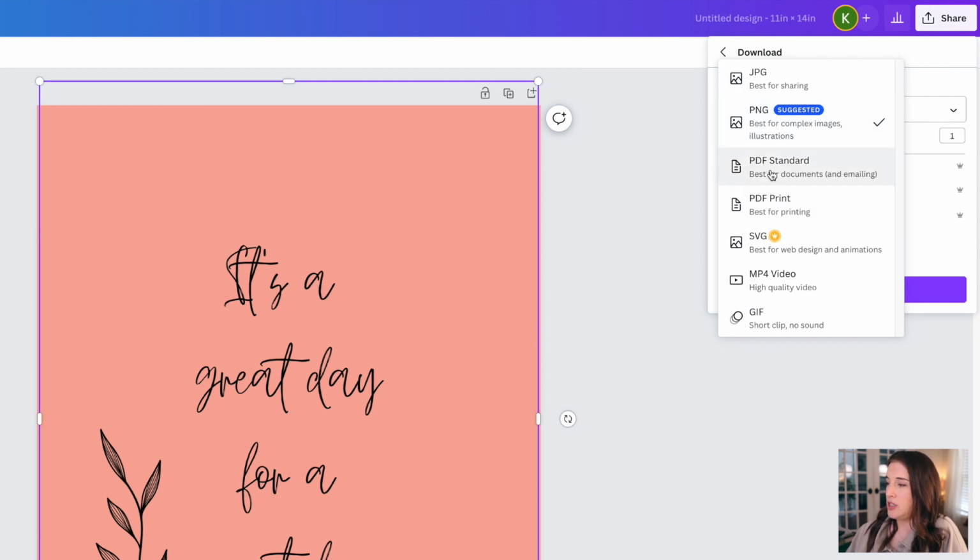Now it's totally up to you as the seller if you want to offer just one file type, or if you want to offer all of these as a bundle in one listing so the buyer gets all of them. Totally up to you. I recommend offering more than just one because you'll appeal to more people who may have a specific file type that they need if they're using a certain printer or something like that, and you'll be able to charge more if you're offering more in one listing.